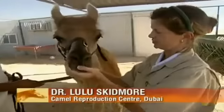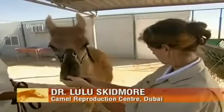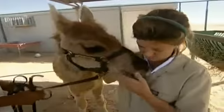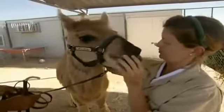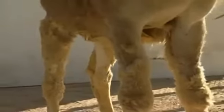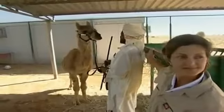So this is my boy, this is Rama the Kama. He's a cross between a camel and a guanaco. And he was born 3.5 years ago in January. Gorgeous little boy. Rama is a human creation. He owes his existence to a scientist, Dr. Lulu Skidmore.